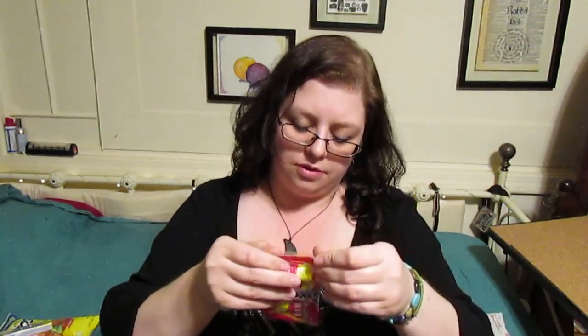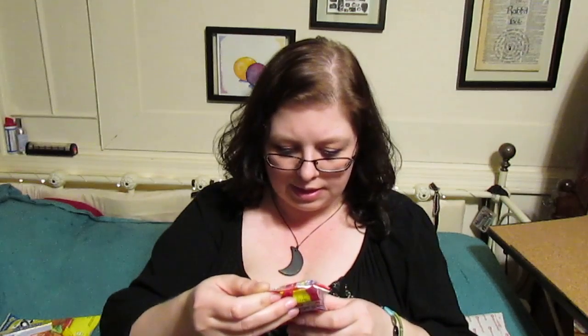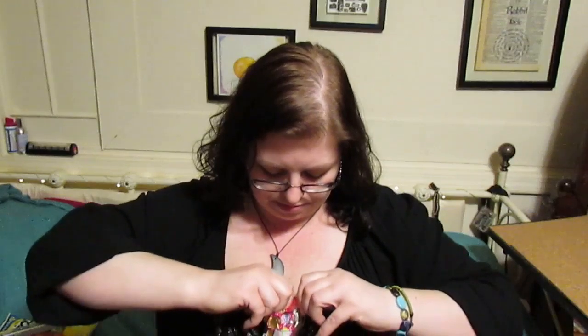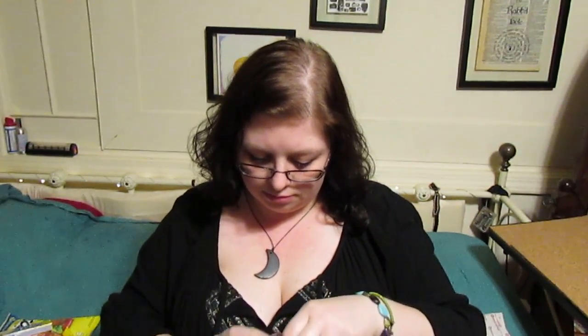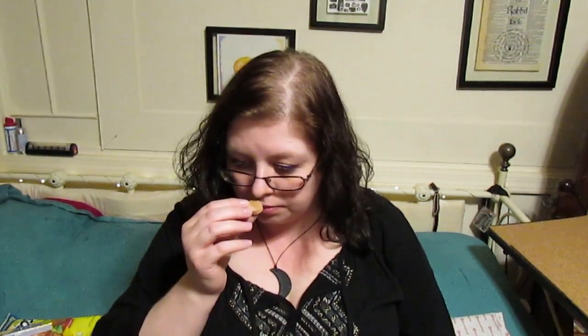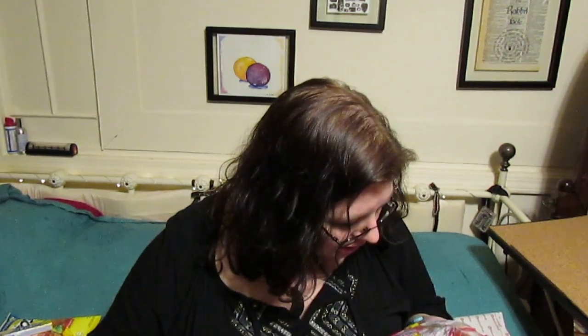I'm gonna try these because they look like they're individually wrapped. It says How Flakes. How, like H-A-W. How Flakes? I don't know if I'm saying that right. We'll pretend like I am. Oh, it's individual pieces. What is that? It smells really, really weird. I'm scared to try it.